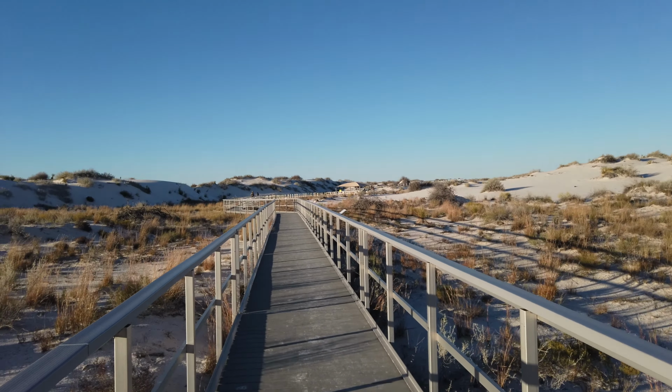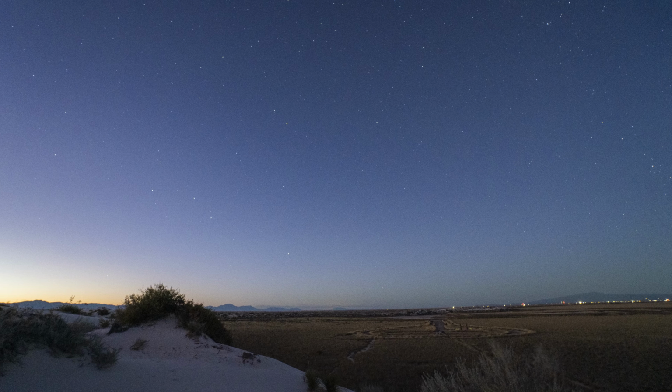We were very wrong. The nearby Holloman Air Force Base has bright runway lights, which is a huge source of light pollution. We saw some stars, but it was not nearly dark enough. If you're into stargazing, this is not the place.